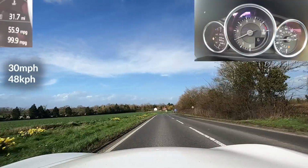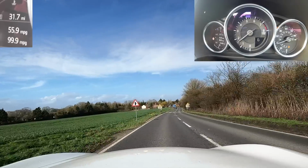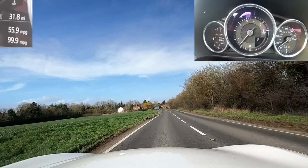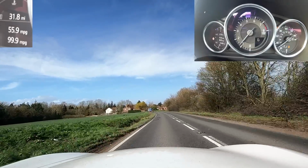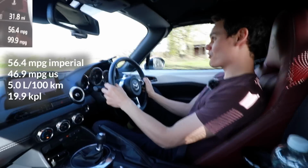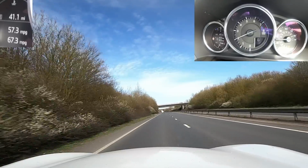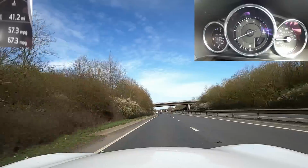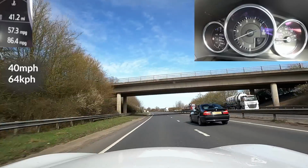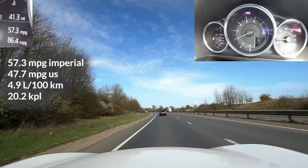30 coming up now, so slowing down. I would have started slowing down earlier if I would have known it was there sooner. Let's get it down to 30. Cruise control on. Yeah, it's not ticking up to 56. Oh, 56.4. Spoke too soon. I'm two thirds of the way through the journey now. I had a couple of stretches of road that had a 40-mile-per-hour speed limit, and they helped me out a lot, but not enough. 57.3 miles per gallon.